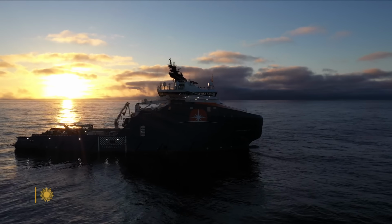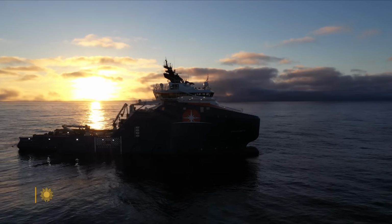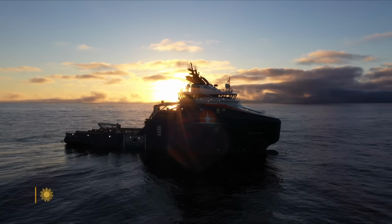In OceanGate's first two summers of Titanic operations, it spent a total of 50 days floating above the shipwreck site. But because of waves, bad weather, and malfunctions, the Titan actually made it to the Titanic only 12 times. But through it all, Stockton Rush defended his unconventional approach.